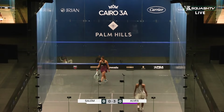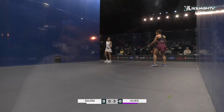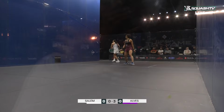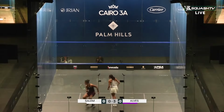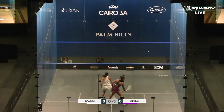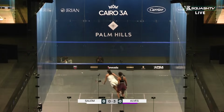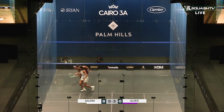3 love. It was a good testing rally, that one, and I was impressed with the way that Salem was able to keep bringing that ball back. She certainly winds up. Beautiful swing pattern on both sides. It's a nice high prep, isn't it? I like the high prep, especially on that backhand side. That was a double.